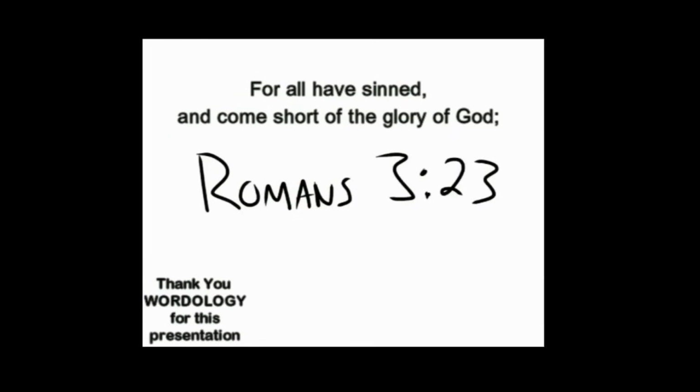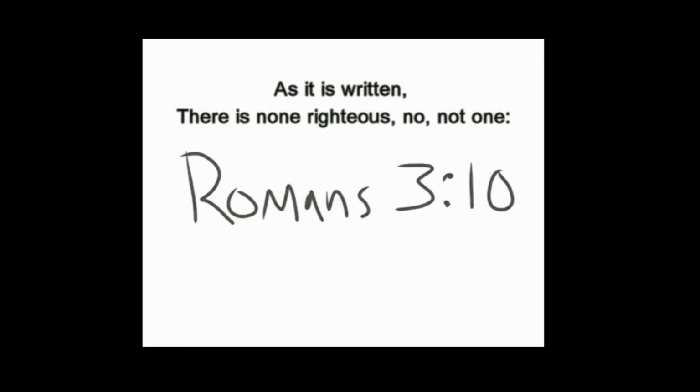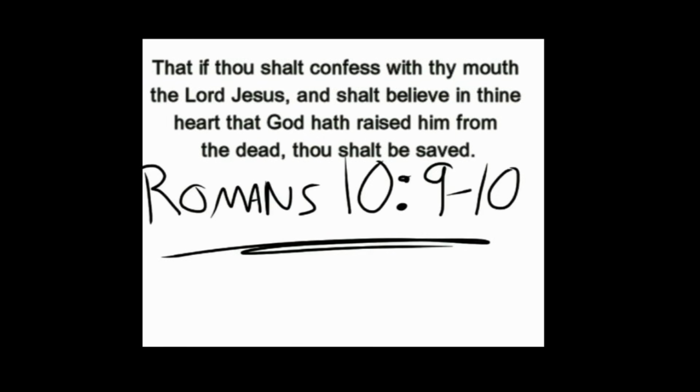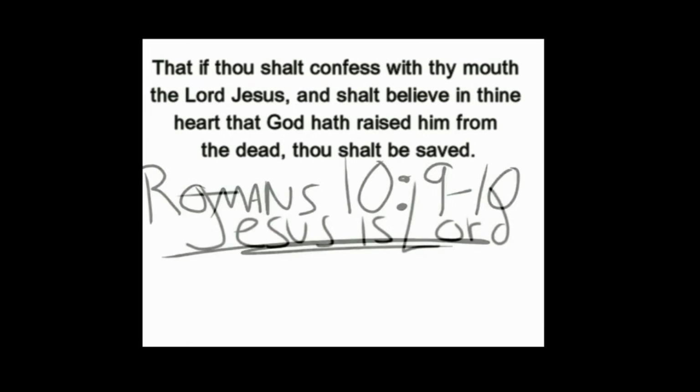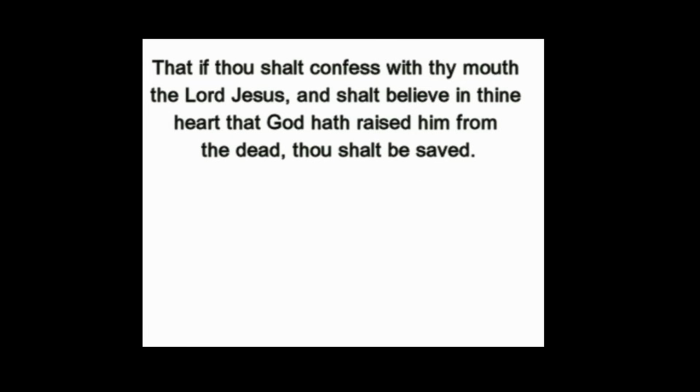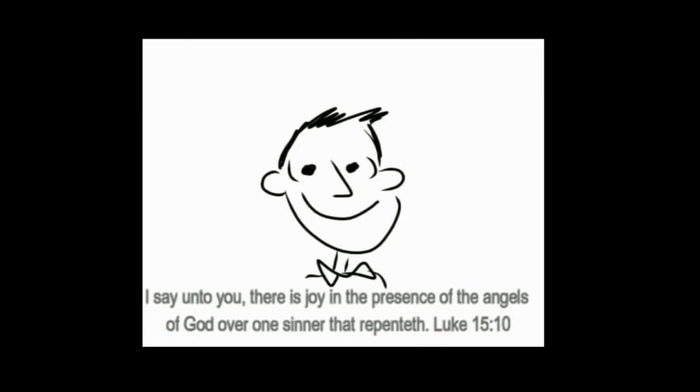Thanks, guys. All have sinned, yes, all have sinned, and all fall short of the glory of God. And there is none, not even one, none righteous, no, not even one. For the wages of sin is death, but the gift of God is eternal life. If you declare that Jesus is Lord and believe in your heart that God raised him up from the grave, you will be saved. Yes, you will be saved.